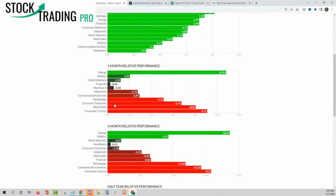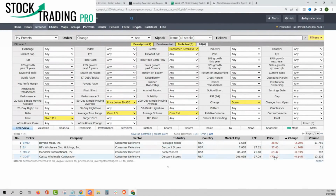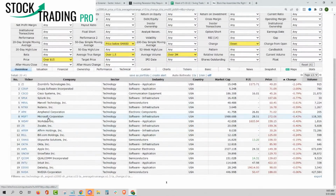The other group of stocks, I want to go over here to consumer defensive and communication services. We're going to do the same exact thing. We're going to go to consumer defensive, and you can see these 4 stocks actually popped up. They were all negative last week with the market rallying. And then we're going to take the last one here, which is technology. We're going to hop on over to tech and do a little bit of a deep dive over here. And look at that, 20 stocks in technology actually closed down when the market rallied. That's a big list of stocks.